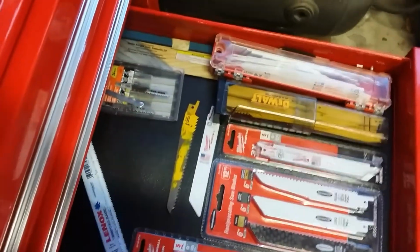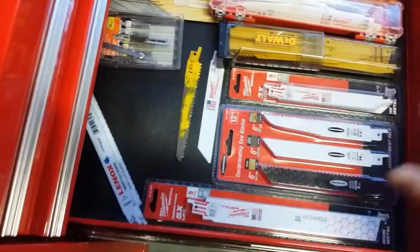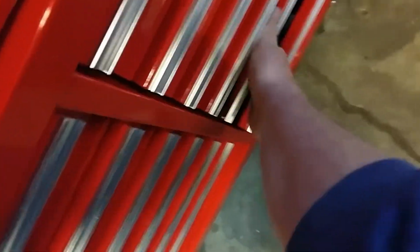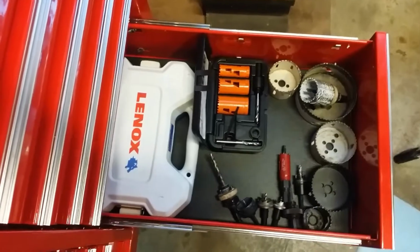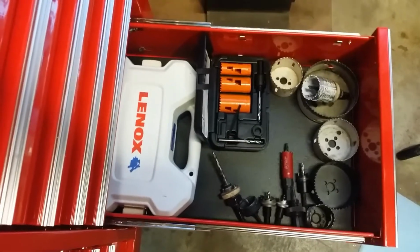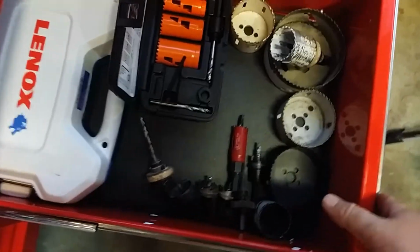There. I have hacksaw blades, Sawzall blades, saber saw blades, blades. Go here. Empty. And hole saws. So I have a kit, a couple kits, and then some miscellaneous. I got some stuff at home too that I can now bring out here and have everything in one place. Hole saws. Pretty happy about that.